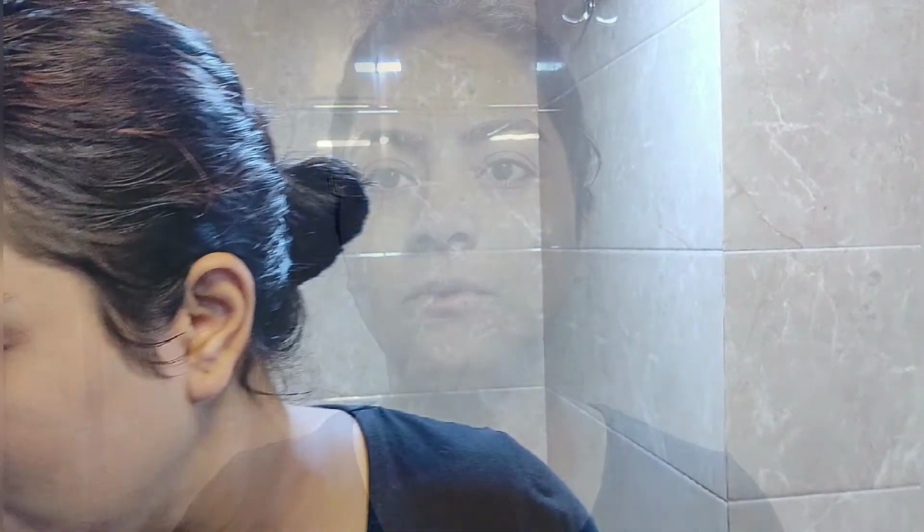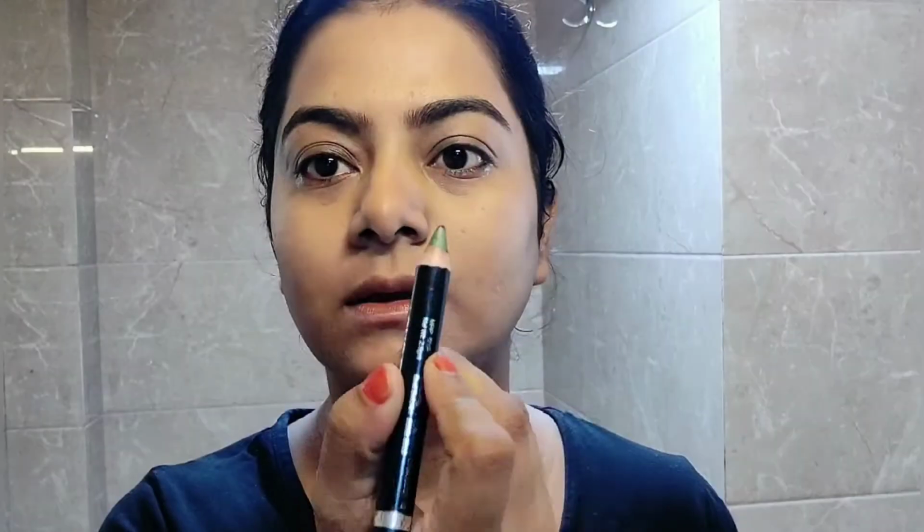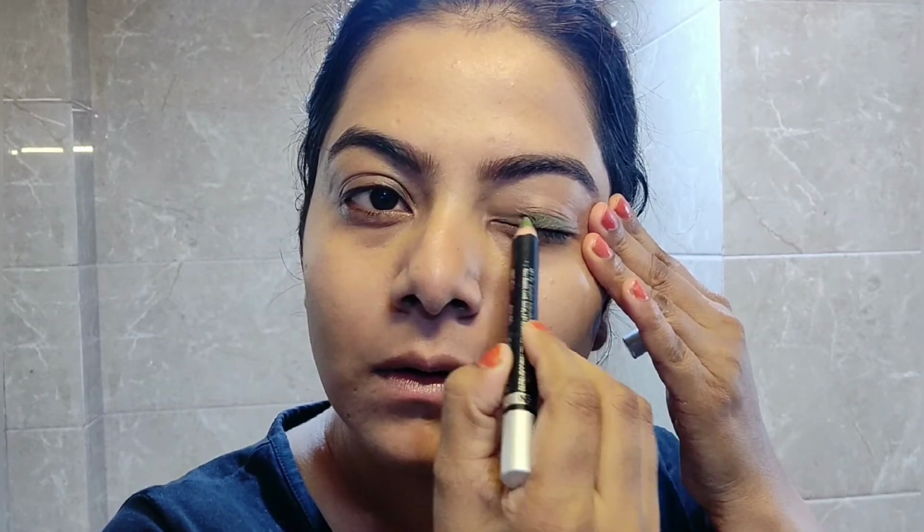After shaping my eyebrows, it's time for the eye look. For creating the eye look, I'm using 2 eye pencils from NY Bae. One is in green color and the other one is in purple color. So I'm taking the green pencil and applying all over my eyelid, not going very far, just till my crease area, as you can see.